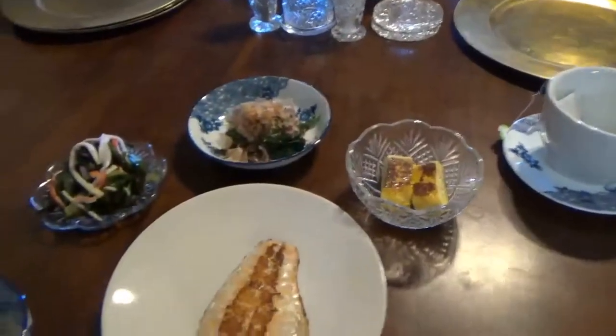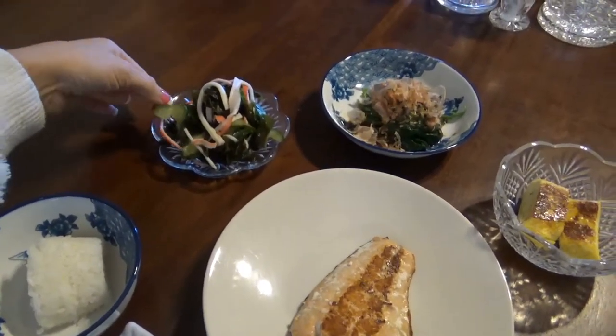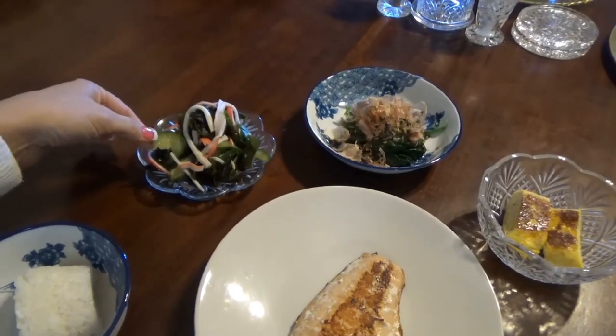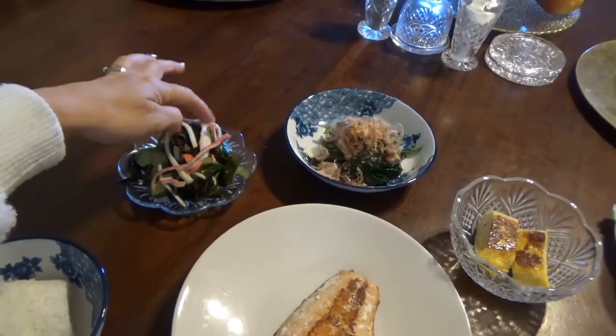here. And then this one is pickles. Basically it's vinegar with I did cucumbers, some seaweed, and these are little shreds of crab stick. And what am I missing? My soup, which I already had made.